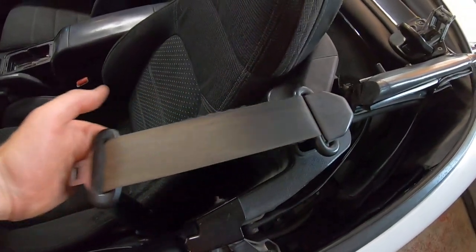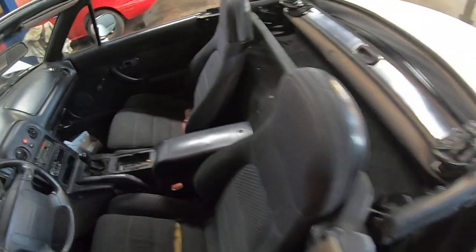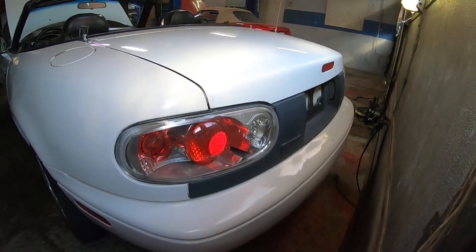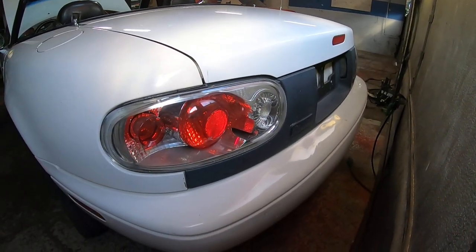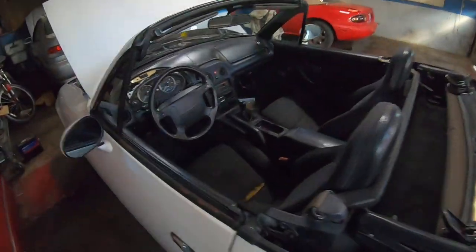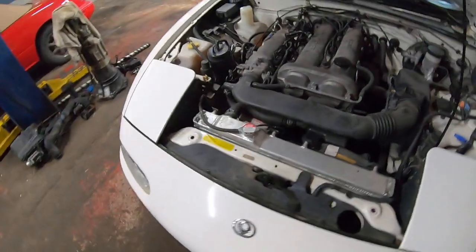So the moldings here are all cracked up. Seat belts are sun bleached. You know, so nothing too crazy. The rear end is not exactly my style. Kind of got like a panda theme going on here with the black trim plate and the clear tail lights. So we'll probably switch that over to stock. But overall, not too bad.